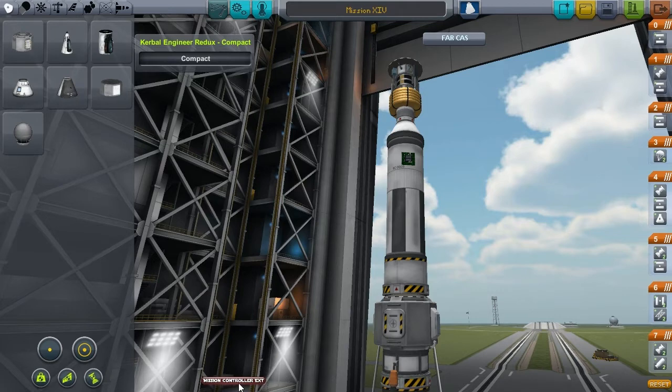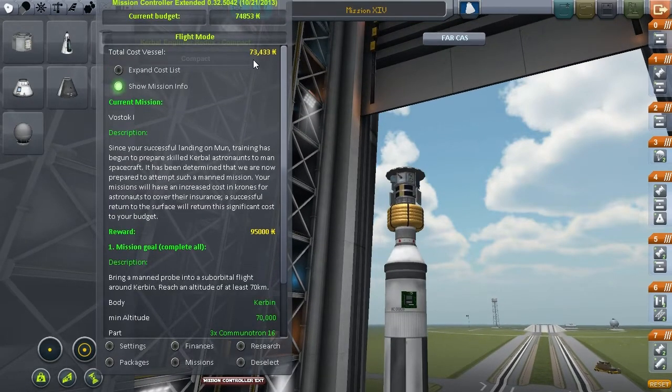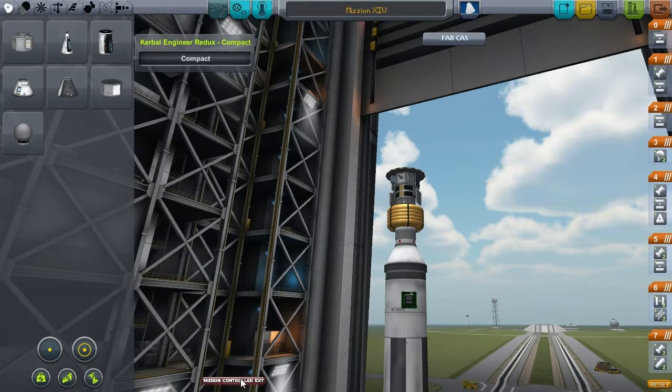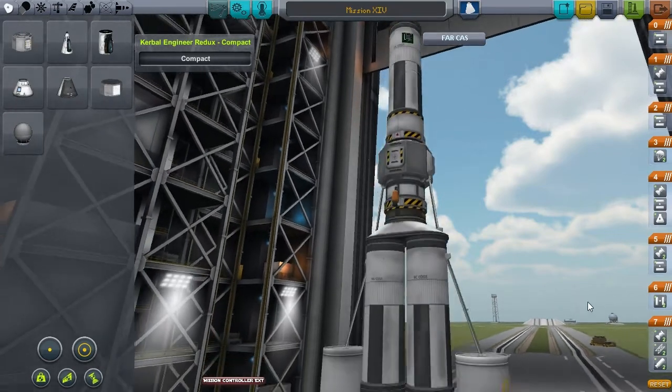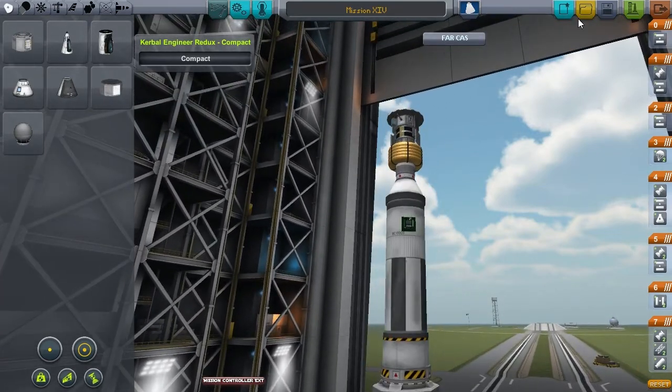Right, as you can see in the mission controller here, this rocket cost 73,400 credits and I've got 74,800. So this mission had better go well, because if it doesn't, we are back at square one with no money, and we're going to have to start borrowing again, and we will certainly miss our launch window.